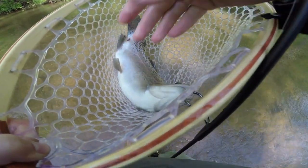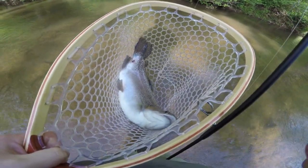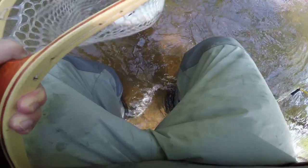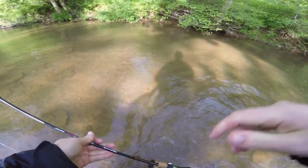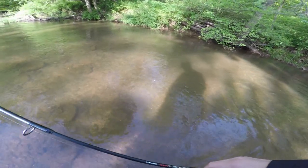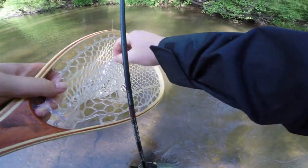All right, guys, I got our mutant stocker unhooked here. He is so fat, I can't even get a hand around him to release him. So I'm just gonna try and dip my net in the water to get him out of there. There he is. There he goes. That is the most weird looking stocked fish I have ever encountered.